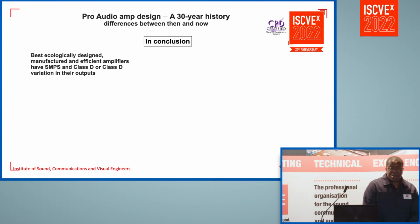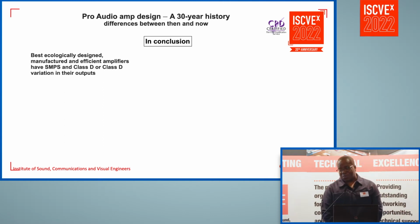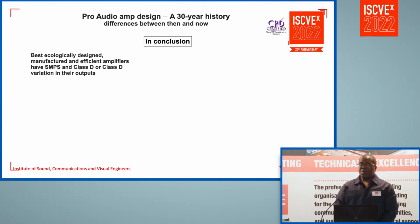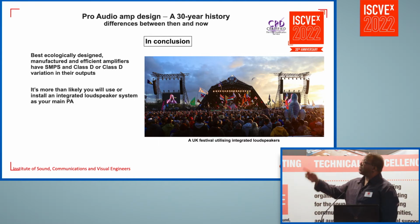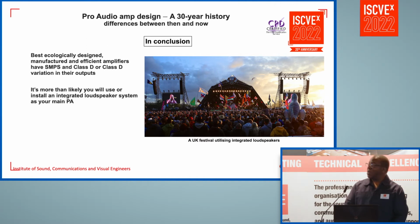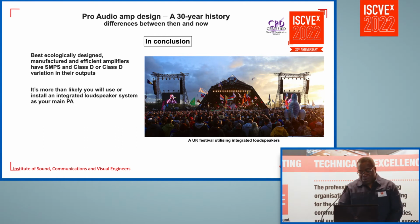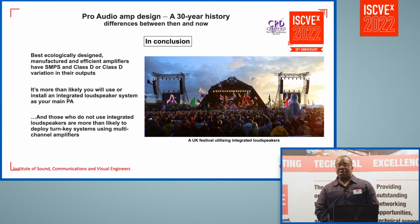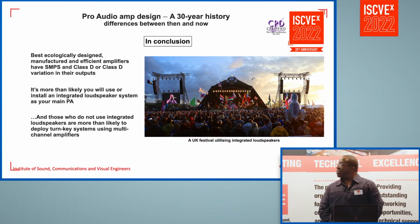Okay, so in a nutshell, in conclusion, over the last 30 years, the most ecologically sound amplification or PA engine you're going to come across will have a combination of a Class D output stage and a switching power supply. Most of you will use an integrated loudspeaker, either for installation, live work, what else is there? And as you can see, this is Glastonbury some years back. They were integrated loudspeakers, Martin MLA system. So you will use these. One way or another, you will use an integrated loudspeaker. There are manufacturers who go against the grain and don't like the idea for obvious reasons or for good reasons. But those guys, if they're not going to use an integrated loudspeaker, they will definitely be using multi-channel amplifiers. So that's where we are with the technology.